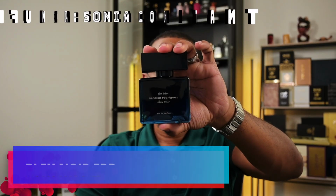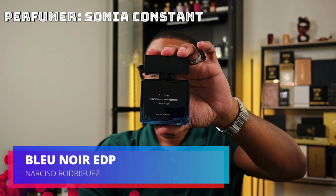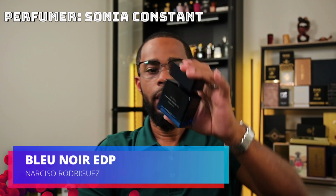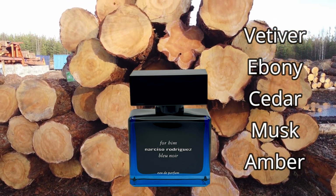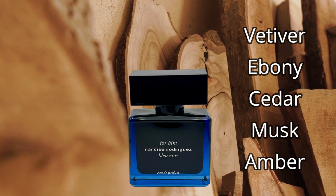All right, last but certainly not least, coming from Narciso Rodriguez, we got Bleu Noir for him, Eau de Parfum. And in my opinion, if you're talking about clean woods that give you a variety of woody notes, all the way from fresh to a little bit more barky, and it's all balanced together, that can always work for any man. This is basically a woody fragrance that is giving you a spectrum of woody notes, all the way from a fresh woodiness, almost even a soapy woodiness, all the way down to a little bit more of a barky, smoky, earthy woodiness. But it's all balanced in a way that just can work for anything.